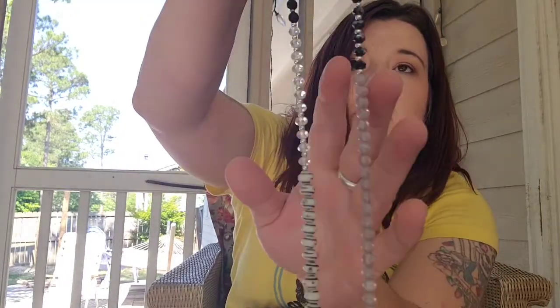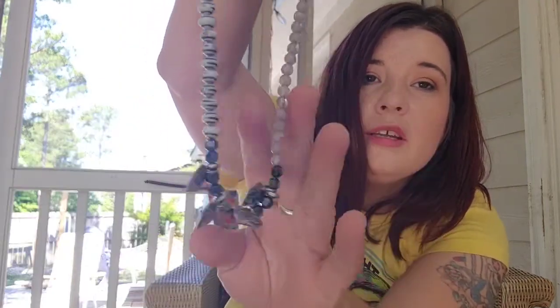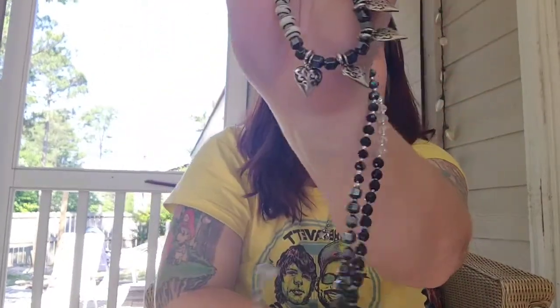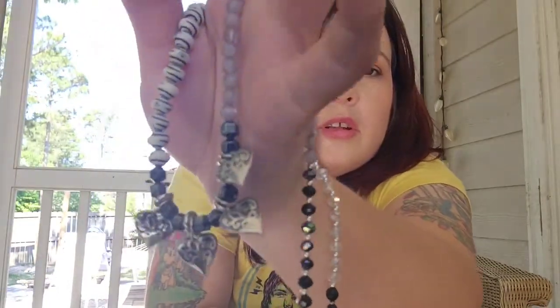And then there is, this has got a tag on it. Let's see what it says. Cookie Lee. I've gotten some of their pieces before. So it's got these shiny black beads, and some clear and white beads, some black and white beads, and then these heart charms at the bottom. And it's pretty long, so that's a pretty cool piece.